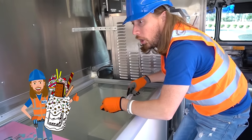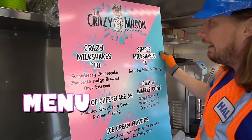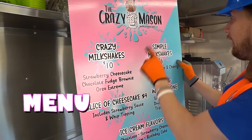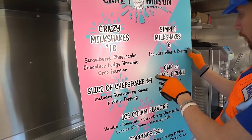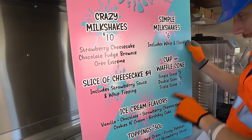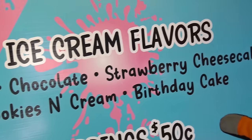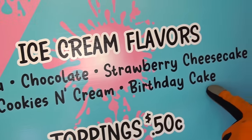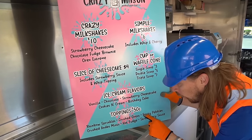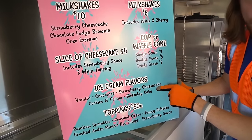That's great. Oh, and look, they've even got a menu here. Let's see. They've got crazy milkshakes. They've got simple milkshakes. They've got a slice of cheesecake, a cup or a waffle cone. Those are cool. Ice cream flavors. Let's see, they got vanilla, they got chocolate. They got strawberry cheesecake. Oh, and look, they've got birthday cake. I really like birthday cake. Look at all those toppings. That's a lot. It's really cool.